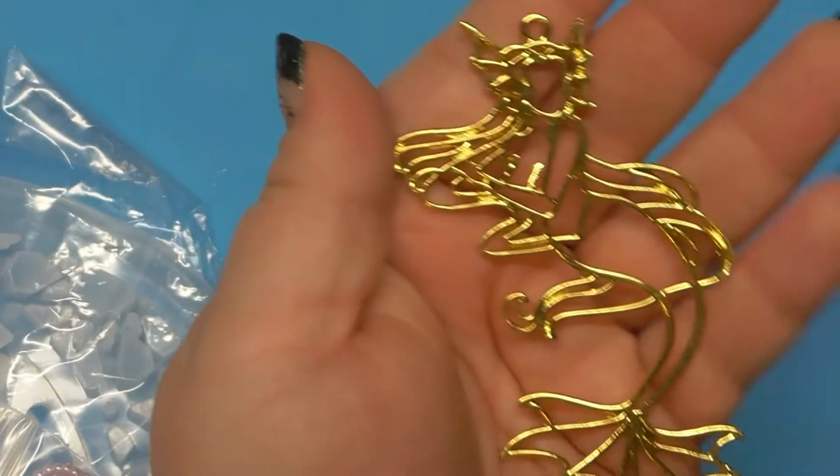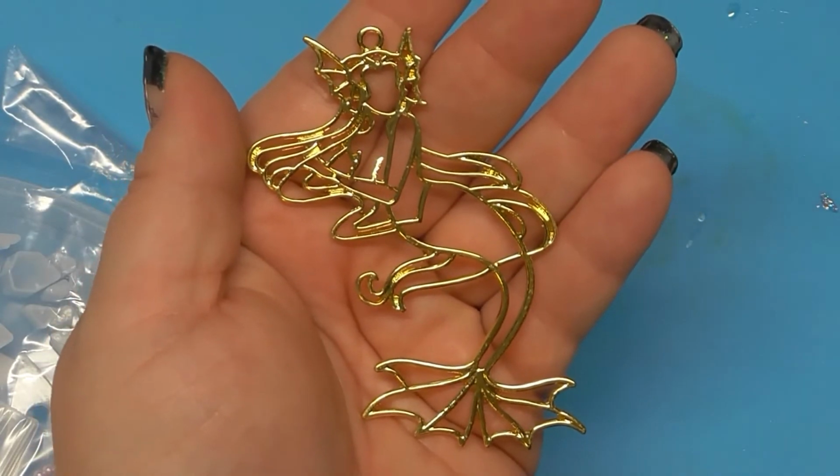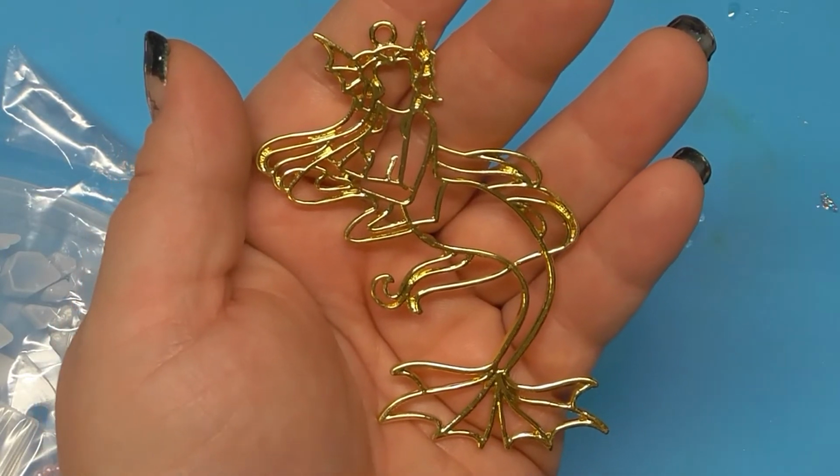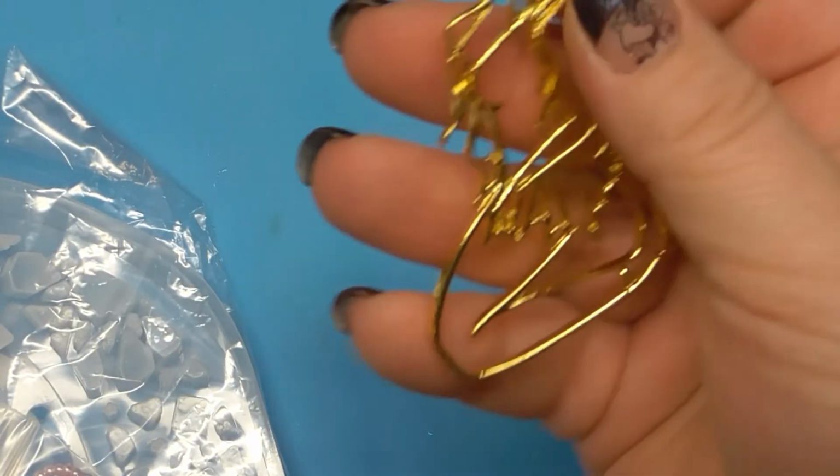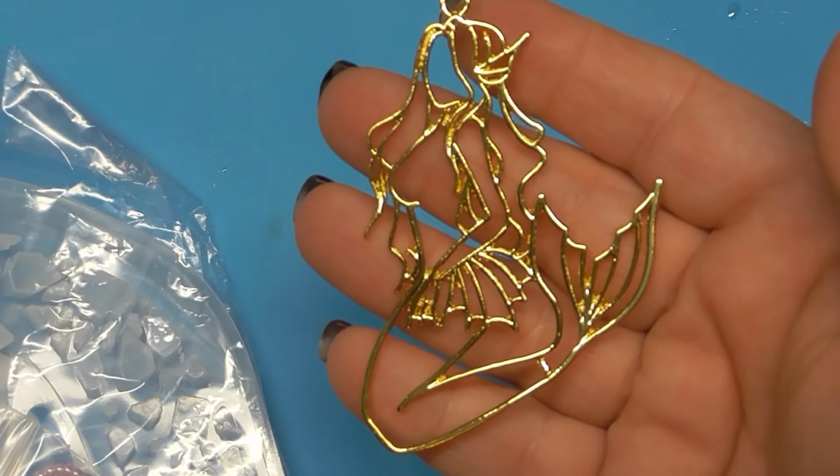Did I show you this one? I don't think so. Here's this one. So I got two packs of those for a total of 10 pieces. I think I showed these ones. Yeah, showed these ones. Did I show? See, now I don't know which ones I didn't. I think it was these ones I didn't show. So I got two packs of those for a total of 10 pieces.